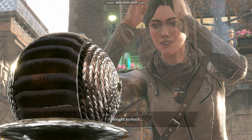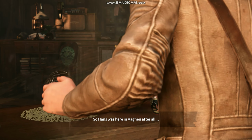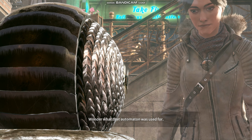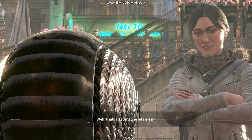I thought as much. So, Hans was here in Wagen after all. That hallmark on that sphere proves it. Wonder what that automaton was used for. I have to get a closer look. Well, that is if someone lets me in.